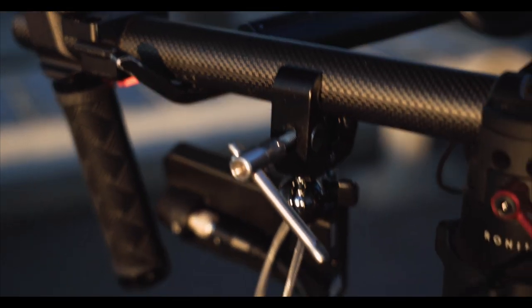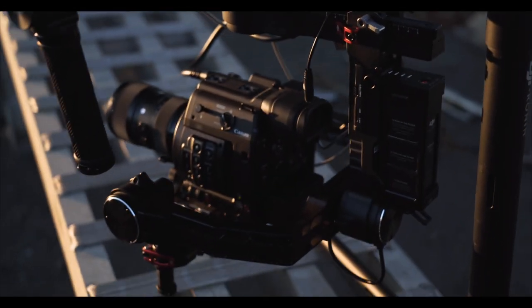With one of these grip arms so that I can still get all the autofocus features. And then we've got a small HD monitor on there. So there you have it, folks. Big jobs, get the big rig.